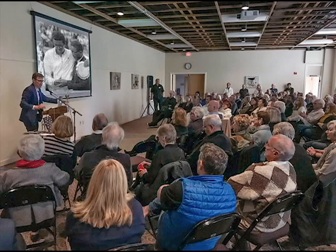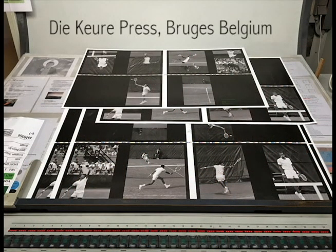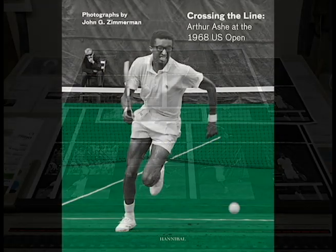the Zimmerman family, the John G. Zimmerman Archive. And that's why I'd like to offer the very first material copy, in Dutch we say fresh from the presses, to the director of the archive and John's daughter, Linde Zimmerman.